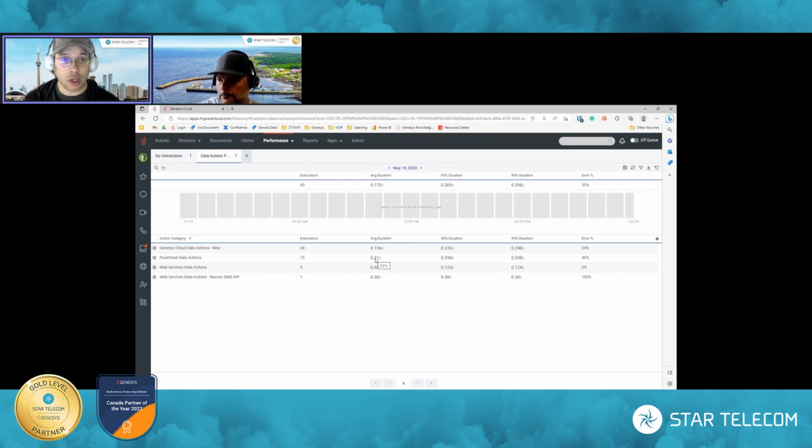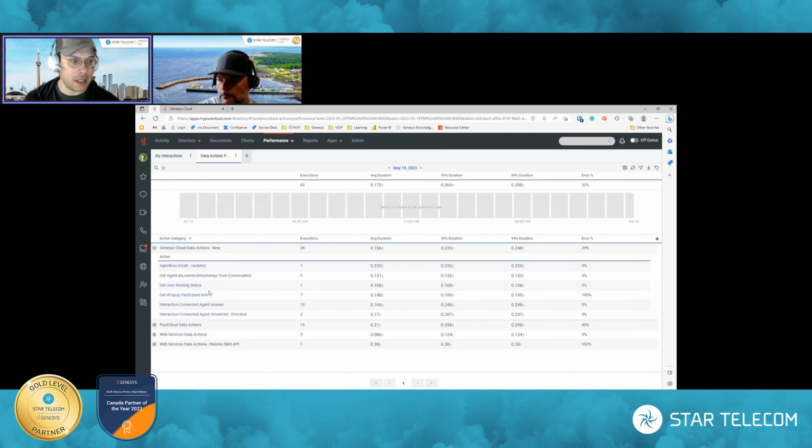This is great for developers and admins that are more geared towards the integration parts of Genesys Cloud, where we can now get very quickly to see which data actions are being called, how often, what are the details, how long they're running. So from a performance standpoint, some people may have business requirements where they need these data actions to be called right away, and how long they're performing. If there's errors, you can definitely see here, I published it, but there's something that's not working. So incredible information here from a developer standpoint.